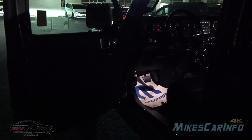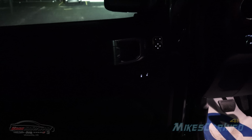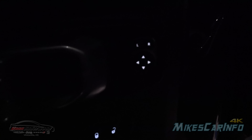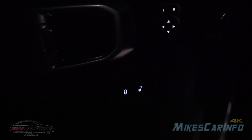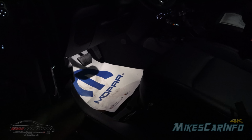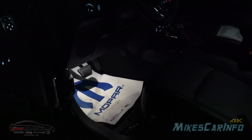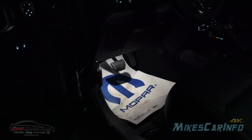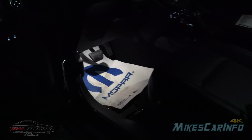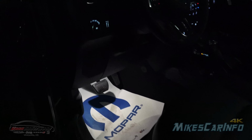Okay, so looking at the front here, the inside of the door has some backlit buttons. So the side mirror adjustments and the door locks are illuminated in the door. The rest of the door is dark. And I left that floor mat in place, this paper mat, and I'll show you the passenger side, which doesn't have it, just so you can see the brightness of the illumination in the front floorboard. Now that's probably some of the light that's going in the back. That's what it appears to be.